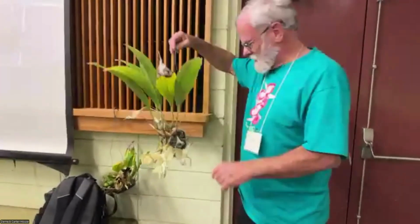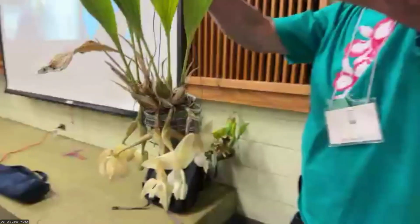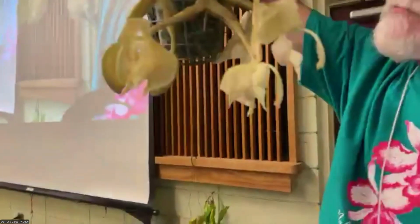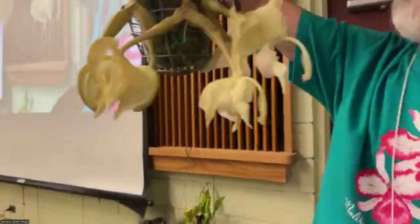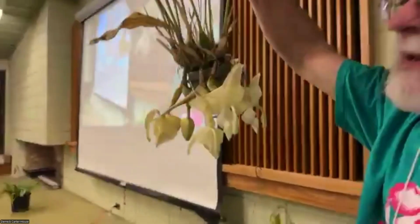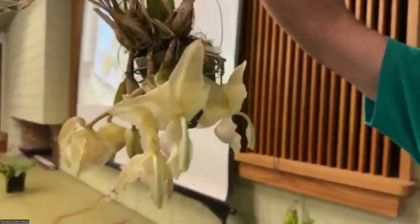I was hoping to have 6 blooms, but 2 are fading and 2 more coming. That's Reichenbachia. It has a very interesting scent. They're also very strongly scented. This smells like plastic. Yeah, like plastic, like back to school shop.